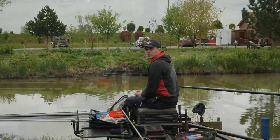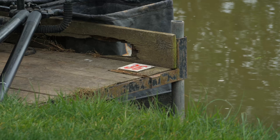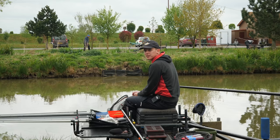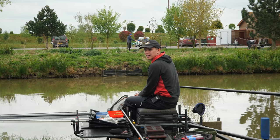So I'm here today at Westwood Lakes on the open match. There's 26 of us, I believe. So it's pretty much peg two, miss one all the way around the lake. I've drawn peg 36 today, fairly average area. There's definitely a lot of fish moving, but I've had a little bit of a plumb around and it is quite shallow, so there isn't really much room for them to be active and not showing.